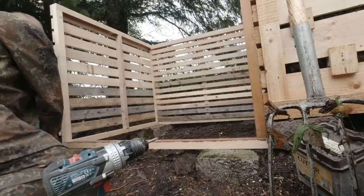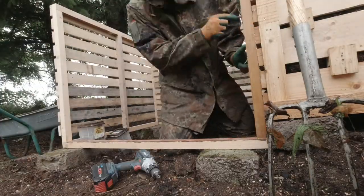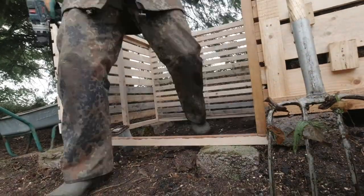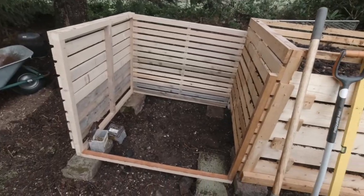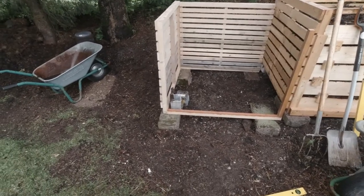I'm using 2 bits of 2x2s screwed into an L shape to connect the front of the second bin to the front of the first. Later on, another brace will go across the top to help the bin keep its shape. Right, and there's a second compartment. It's on a slope, so this one sits a bit lower.